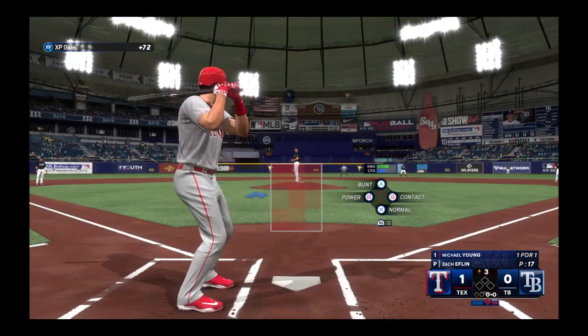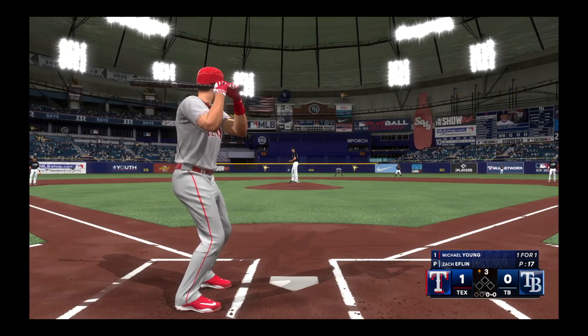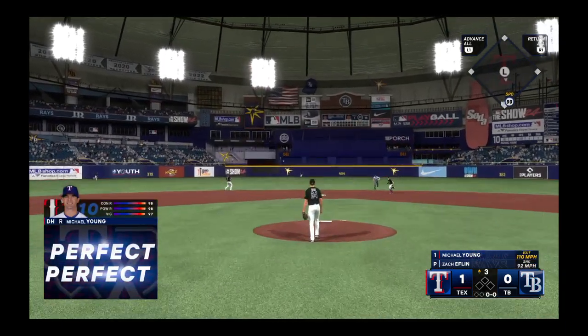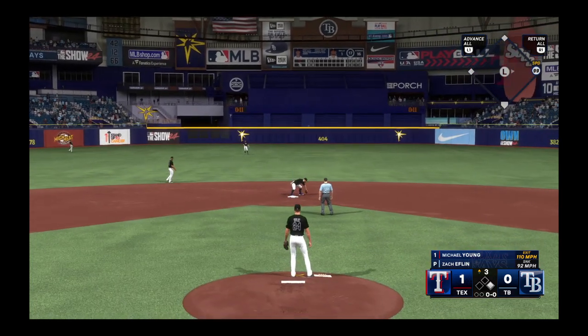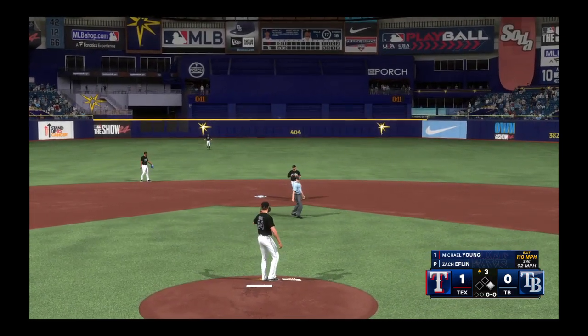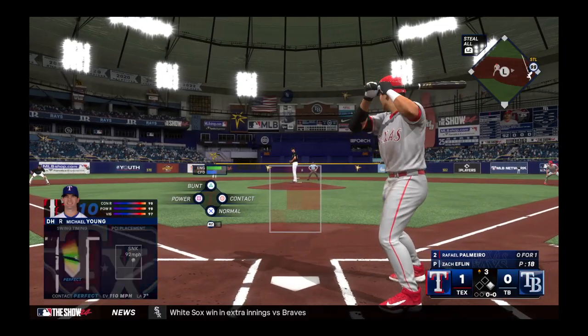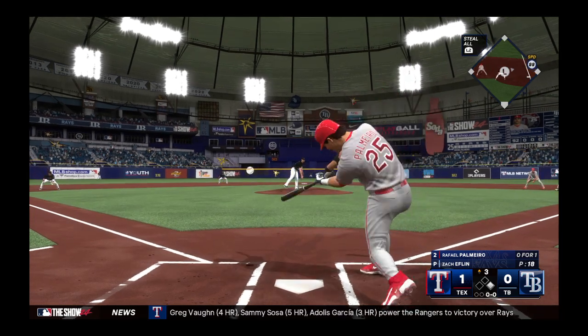And we're back. All set for the start of the inning. Stepping in, the long ball threat, Michael Young. Swing and a base hit. So a runner aboard to start the inning. Well, he is locked in there. He's really slowed the game down, and it's like he's moving in full speed, and everybody else is too.